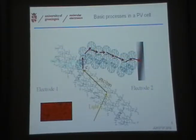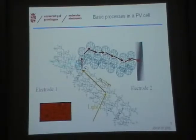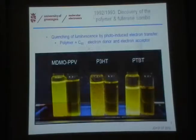Okay, so in a different picture, which is all wrong, but it's still informative, and this is what everybody would write. You absorb light in the polymer. I use some stretched chains here, which for PPV is ridiculous, but it doesn't matter. You absorb it somewhere, you have some exciton diffusion until you meet the interface. There the electron hops through the one phase, and the hole hops through the other. But of course, you have to go through quite a random walk here and there.